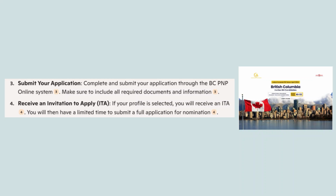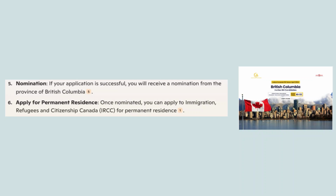If your profile is selected, you will receive an ITA. You will then have a limited time to submit a full application for nomination. If your application is successful, you will receive a nomination from the province of British Columbia. Once nominated, you can apply to Immigration, Refugees and Citizenship Canada, or IRCC, for permanent residence.